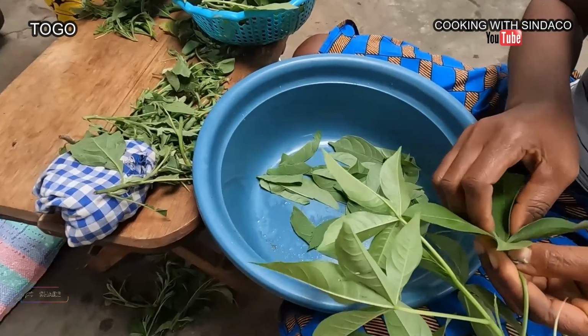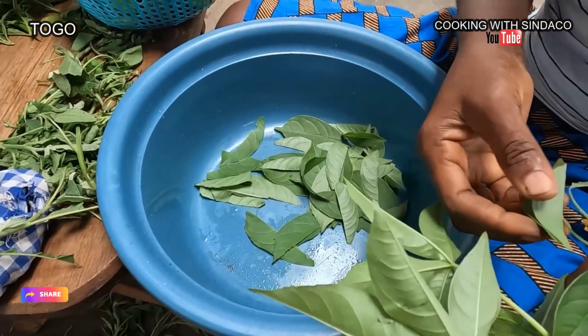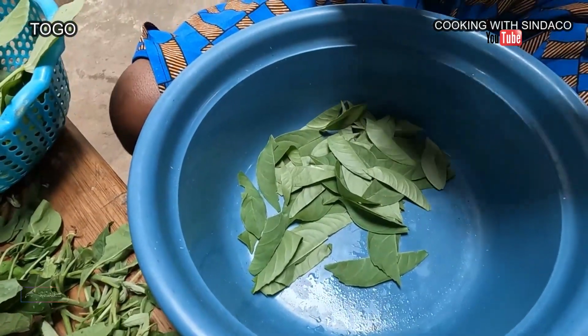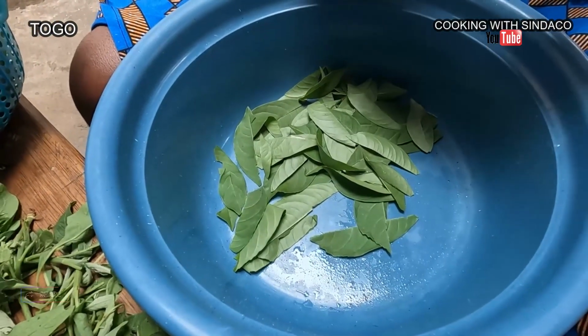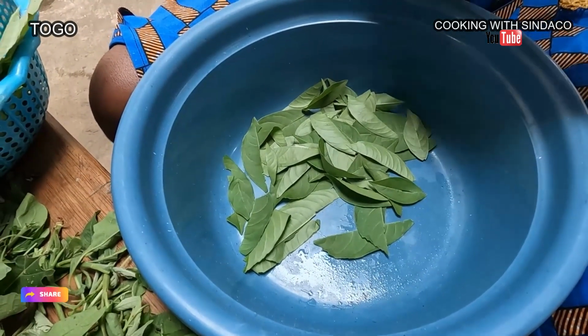Alright, Kodo. This is called what? Kodoro. Is it also bitter? No. So then why do you pluck it from here? This one is hard, hard to boil. Oh, okay. Kodoro. They feed the baobab. Baobab tree leaves, okay. So what do you do, soup or stew with it? Soup. So baobab leaves soup.